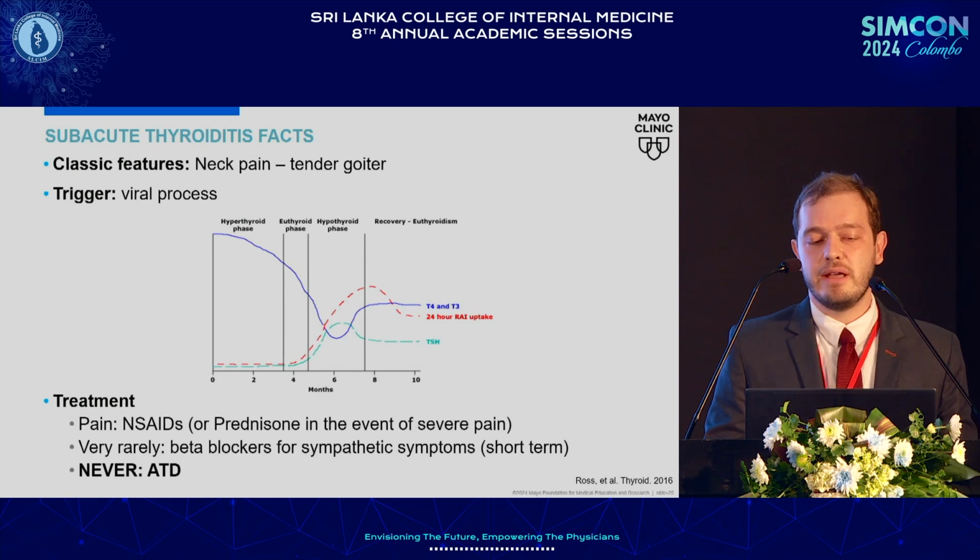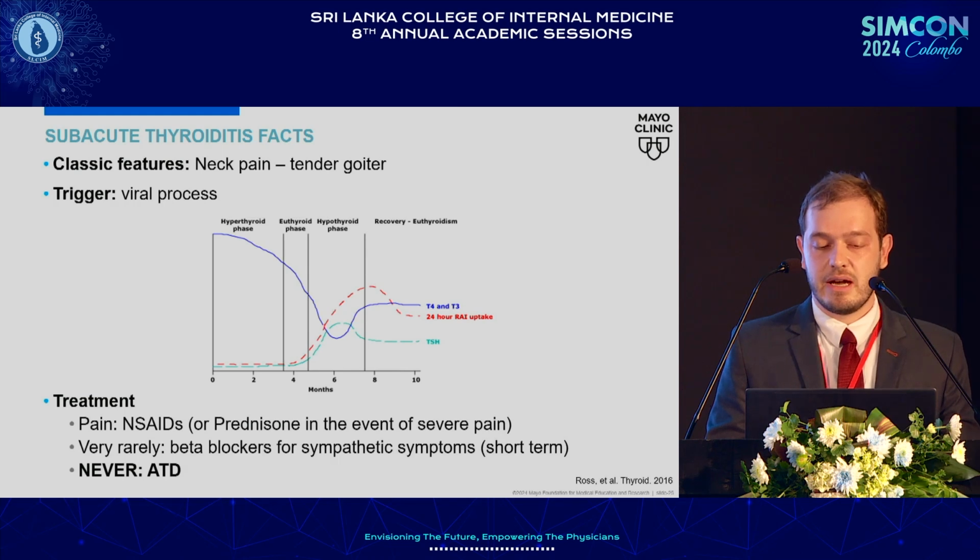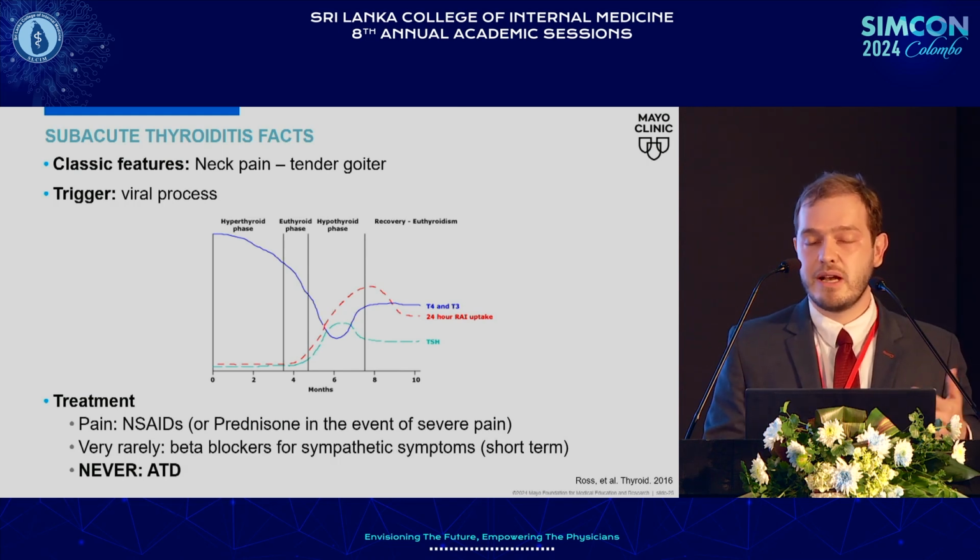What gives it away is the neck pain and the tender goiter. This is usually a viral process. It's triggered by a viral process. We have an initial phase of hyperthyroidism that is followed by a resolution that leads even to a hypothyroidism phase and usually recovers within a matter of weeks to months.